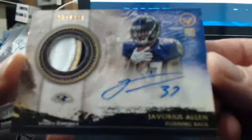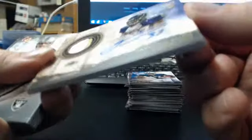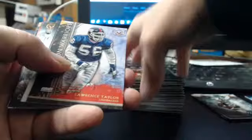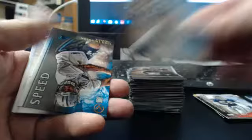High numbered, though. Serial numbered out of 800. Javorius Allen. Nice strip right there. That purple, gold, and white. Okay, so the Ravens are on board. Okay, it seems like all these Gridiron Warriors seem to be popping in for the Giants for right now. Lawrence Taylor. We broke the streak. Luke Kuechly for the Panthers.